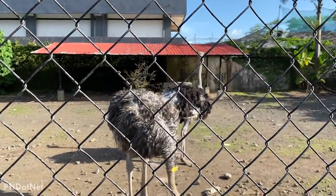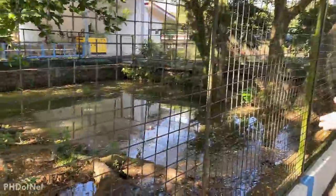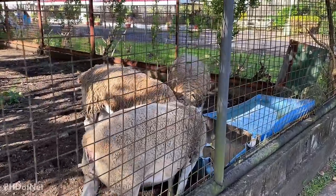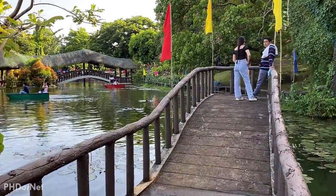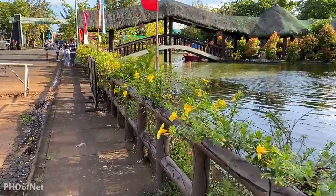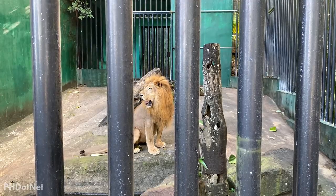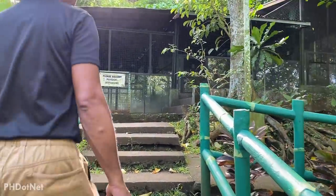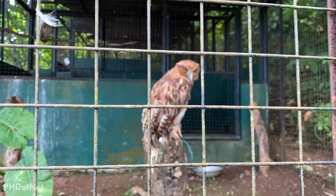Usually you can find this type of birds in Africa. This is our crocodile ponds. They are ponds. This is our ostrich, our pelican. Our Burmese albino python.